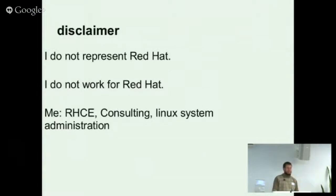I do not represent Red Hat. I never worked for Red Hat, but I'm a Red Hat certified engineer. I work with Red Hat, but I do not represent them.